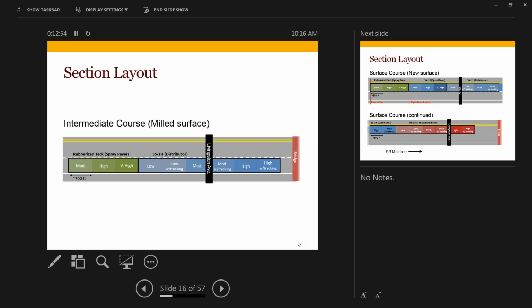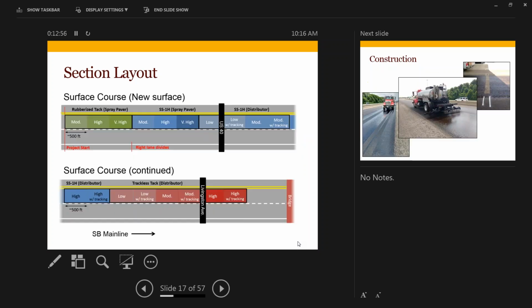On the new surface, we had again the spray paver with rubberized tack, again the SS-1H, placed this time both with the spray paver and the distributor, and then we also had trackless tack.